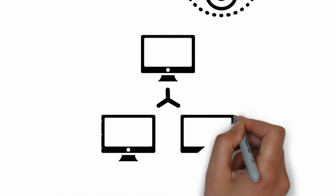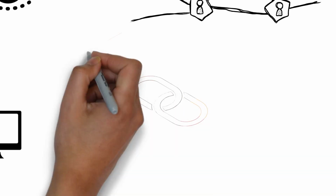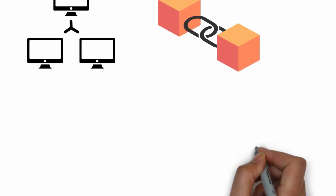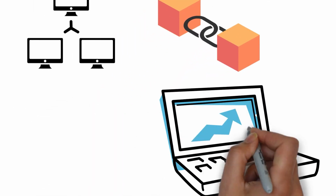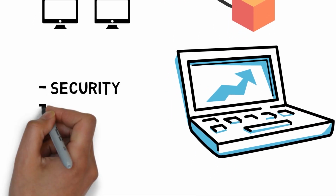The blockchain technology is a decentralized and transparent digital ledger that records transactions, making them immutable and secure. It operates through a distributed network of computers that work together to validate transactions and create new blocks in the chain.